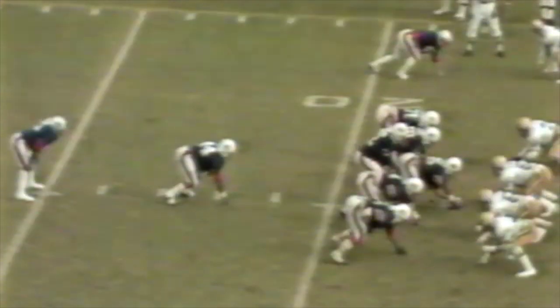Calls it another interception. Charles Thomas, the quarterback. Willis and Brooks in the backfield. Chester Willis. Ball is loose, but after the whistle was blown, Wally Cawthon, the nose guard, in on the stop.